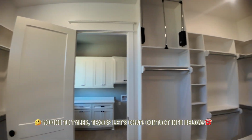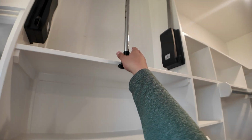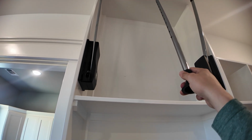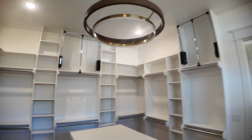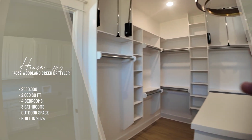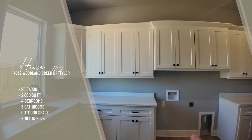And these racks that you see here allow you to put stuff up high and then pull it down as you need it. But when you don't, just let it return back up there, which is a great idea to utilize all that space up above the ceiling. And that is just off the ensuite, which also the closet connects to the laundry room, which is a great feature in a lot of these homes.